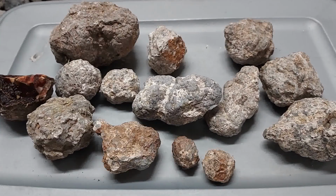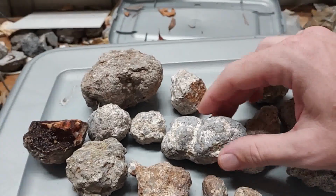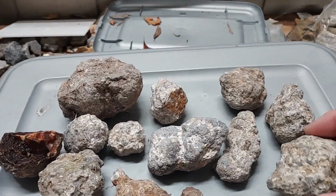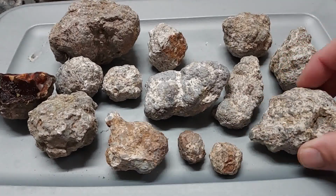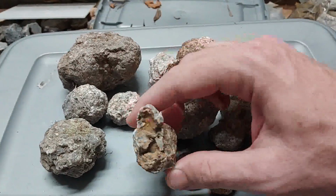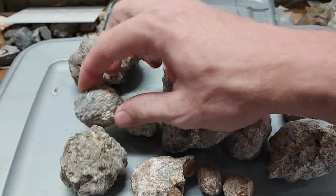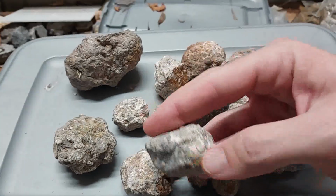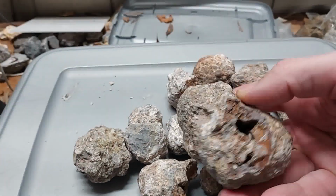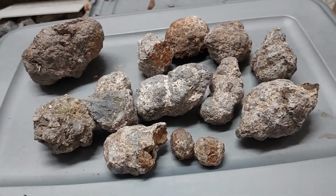So real quickly before I cut these, I wanted to show you the ones I selected. Now, got a clump there, kind of a double, one that's obviously hollow. Gonna try and put a face cut on this thing. Couple little ones. This one's all broken up on one end, but it feels like it's pretty hefty and solid. This one feels hollow, but it's showing something decent in there. So just get an idea of what's going on with these things.